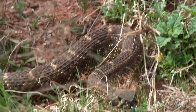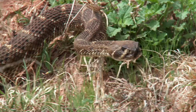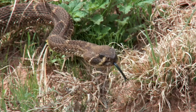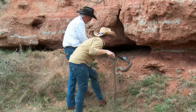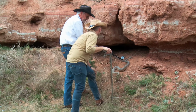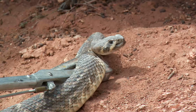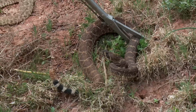How far do you have to stay back from these guys? He can strike about half his body length, maybe a little more. But they really are not going to want to strike you unless you make them. You don't get the business in unless you just ignore the warning. You'd probably be safe with that. Rattlesnakes are incredible, but they are nothing to be played with and will strike if provoked. And in West Texas, well, it's not if you encounter one, it's when.